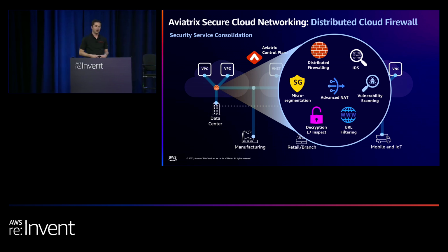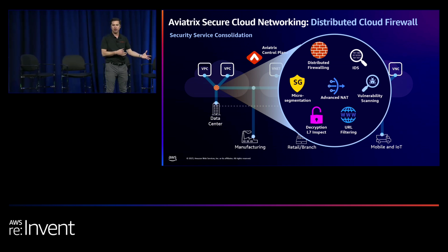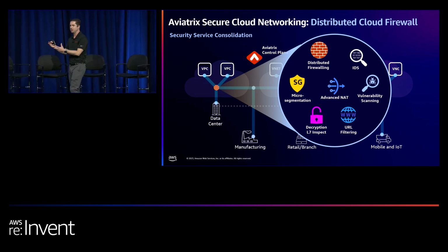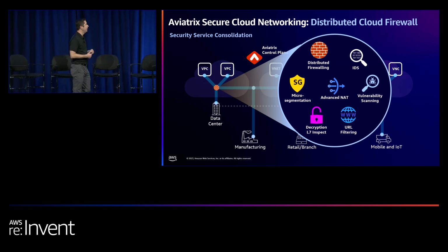But it's more than that, right? We're not just talking about layer 4 firewalling. In fact, especially as we start to look at a couple different areas. One, the egress area, right? I want to have access to S3, or I want to have access to this particular third-party API, or I want to send my traffic back to Datadog, as an example, because I have my Datadog agents installed.